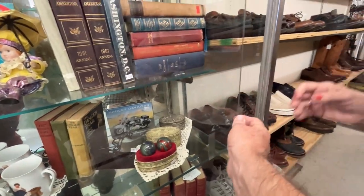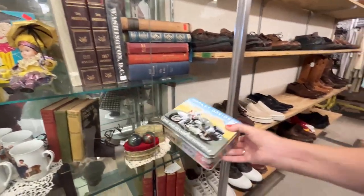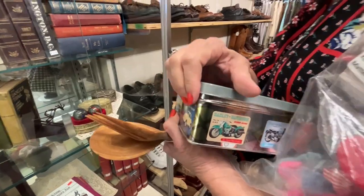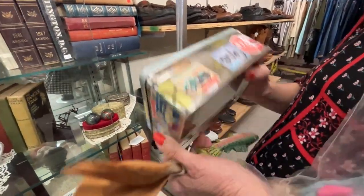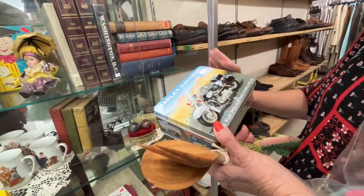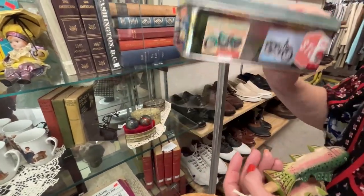Let's look. What's this? While we're looking at the silver trinket. Harley Davidson box. It's got something in it. Does it have a motorcycle? Oh, it's a puzzle. Does it have a year? 1997. For $3. We don't know if it's all there, but it is still in the plastic package. I don't want to look that up.